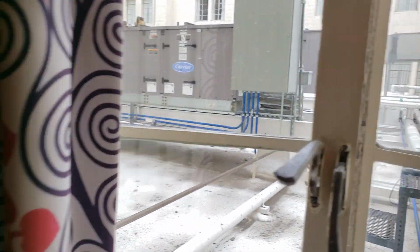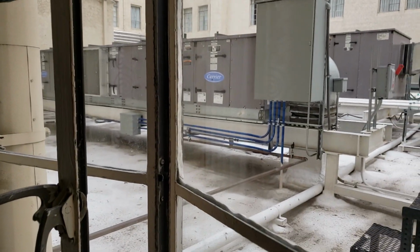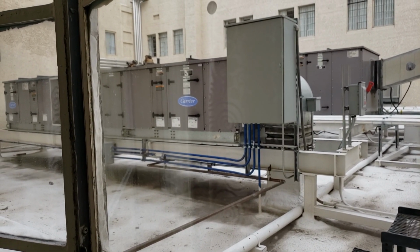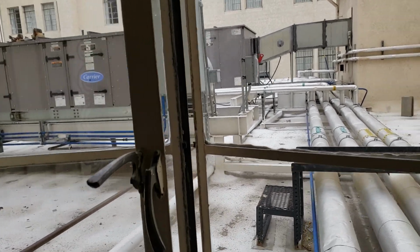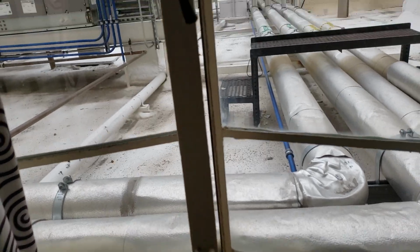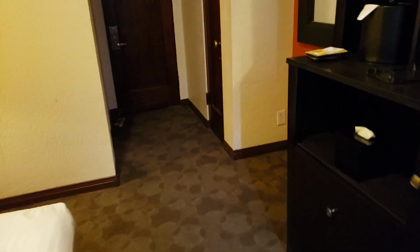And let me show you my view real quick. I opened these windows just to see if they would open, and they do. But Carrier, highlight them a little bit. Maybe they can fund me somehow, since I'm showing their product so prominently in my video. Anyway, I guess if you want a little fresh air, there you go. But anyway, this is the room.